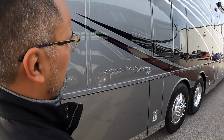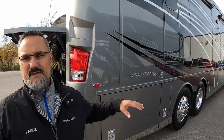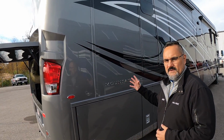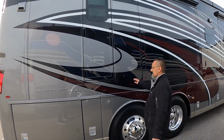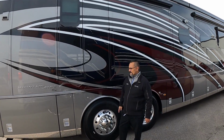So this is going to be a very special paint. This is not a standard paint by Newmar. Transwest actually optioned to have a special exterior done, so this is per our specifications. I hope you guys like it. Masterpiece finish, nice and smooth. You don't feel the transition between paint lines here.